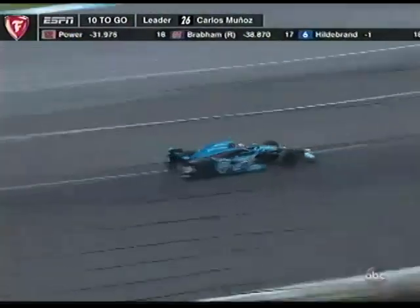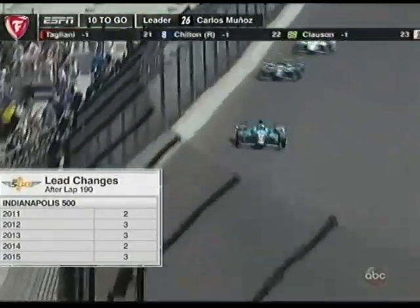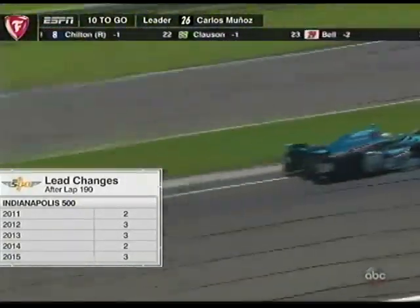Carlos Munoz into turn number one. Carlos Munoz has really been a surprise. Surprised that he hasn't won before now. Well, he is a guy on the march right now. That Colombian driver's just been fast every single year he comes to the Indianapolis Motor Speedway. Jake, we haven't said much about him, but Munoz to the lead with 10 to go.